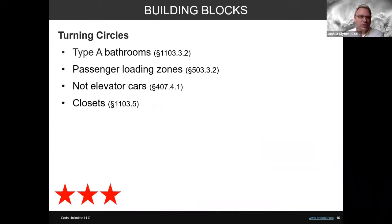What are the implications of these turning circles? Type A bathrooms I've already mentioned, but also passenger loading zones are bigger. A key thing to note is that elevator cars are not required to be bigger, so they didn't want to totally disrupt the entire elevator industry. But closets are also required to be bigger because of the turning spaces. These are the walk-in closets, the ones that are more than 48 inches deep.